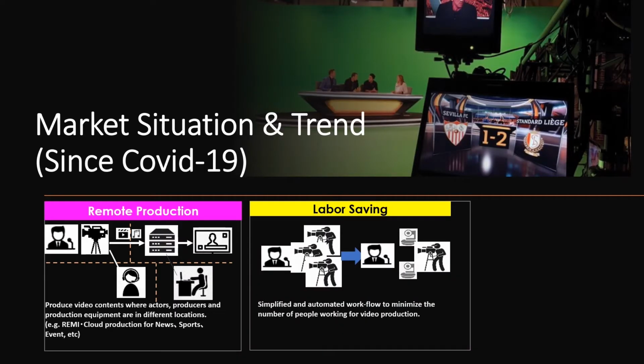With the effects of COVID-19, we see an increase in demand for remote application, and one of the applications in demand right now is remote production. In the context of social distancing and reducing operational crew, we start to see a change in how TV stations and production houses operate moving forward.